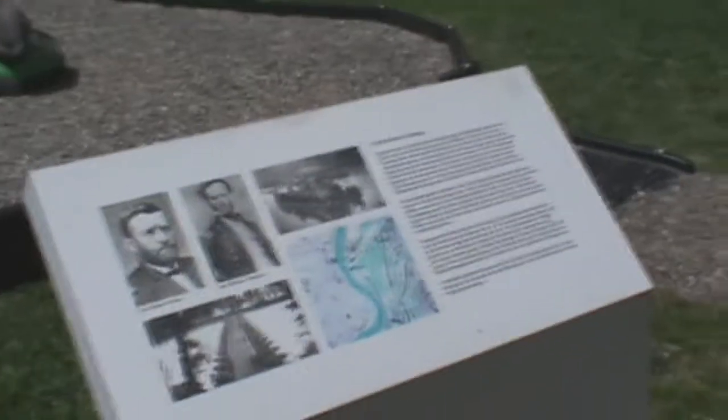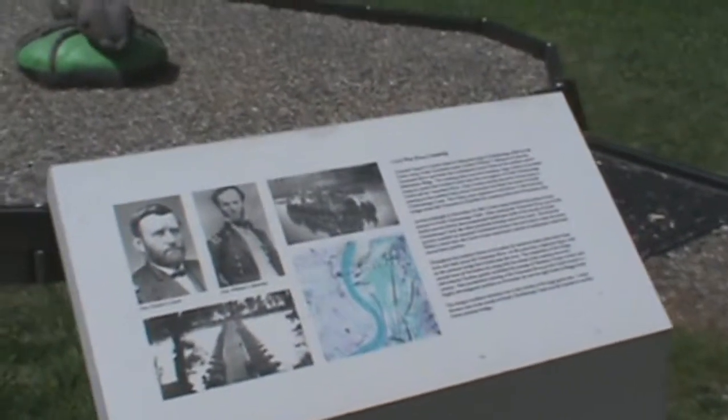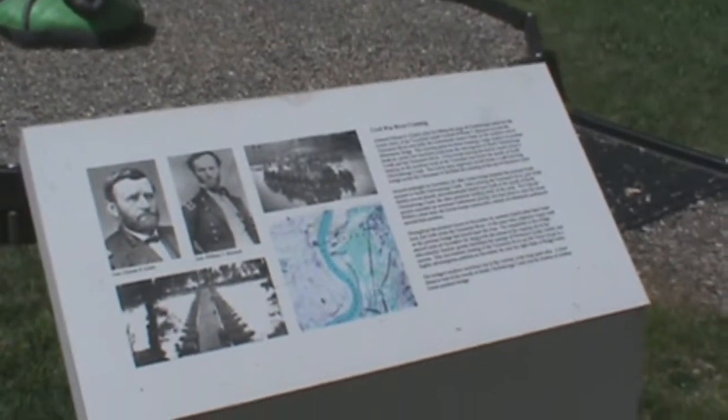Interesting history right here. I never knew it. Great to know, actually being at this spot. And so there's your history for the day, and off we go to the next Earthcache.